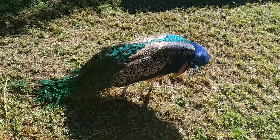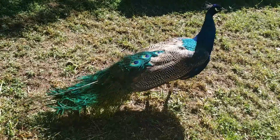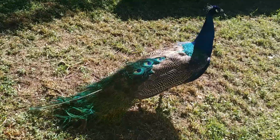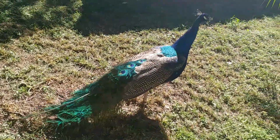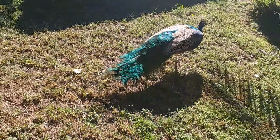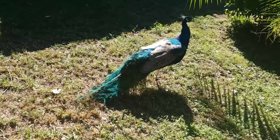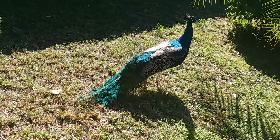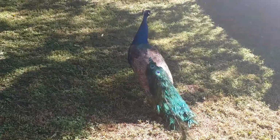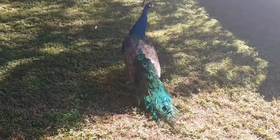The most common type of peafowl found in many zoos and parks around the world is the Indian peafowl, the head and neck of which is covered in shining blue feathers arranged like scales. It is native to South Asia, areas of Pakistan, Sri Lanka, and India. And in India, it is a national bird. I think this one you are looking at is the Indian one. Just look at the neck.